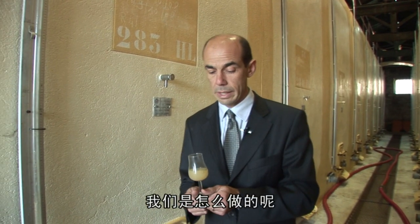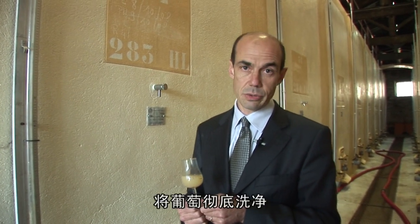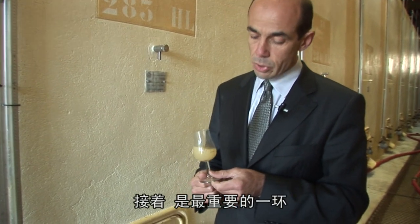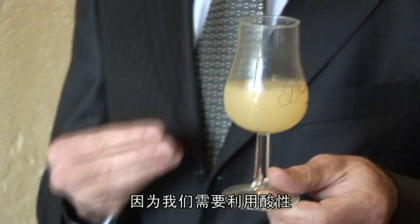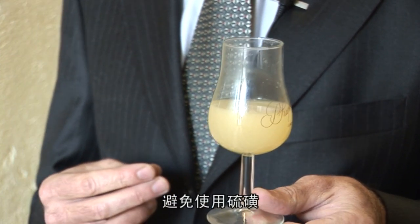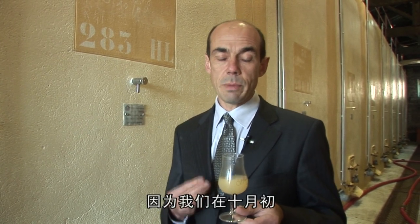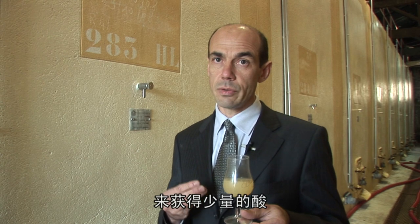In Frapin vineyard, to make a good wine, at first, during the harvest, we are going very quickly to prevent oxidation. Second, we clean everything during the harvest against bacteria. And third, probably the most important element is the characteristic of the wine. The wine is an acid wine because we need acidity to keep the wine before the distillation without sulfur. It's the reason why Ugni Blanc represents near 100% in Cognac area as a variety, because we pick grapes of this variety in general at the beginning of October before the end of the maturation to have a small acidity to keep the wine.